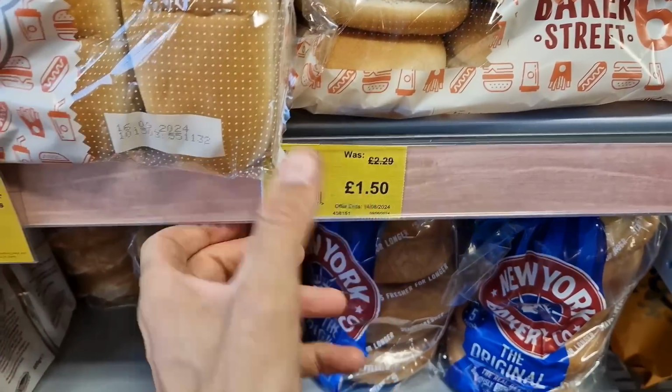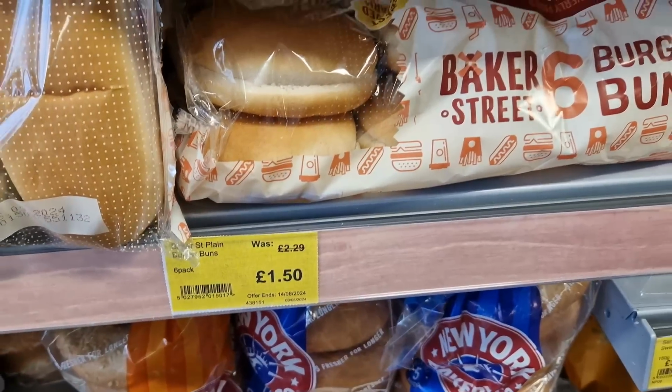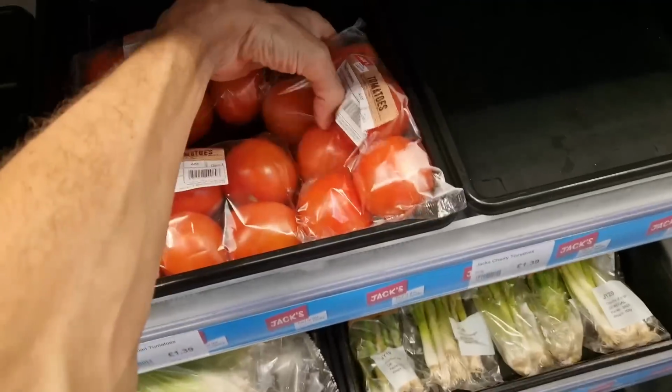It's quite cool to see how many reduced offers there are, or buy one get one frees on certain things. These buns, I don't really need 6, but maybe I could use all of them somehow. They're $1.50 down from $2.29. Back in the fresh section now, thinking I want to get some tomatoes. These are $1.39 because I'm looking at some salady bits.